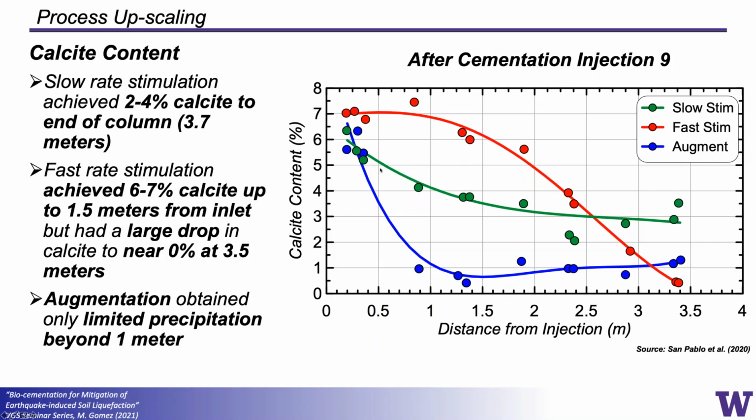In the slow rate stimulation, we achieve something between 2 and 4% generally to the end of the column. In the fast rate stimulation, we get 6 to 7%, let's say in the beginning 1.5 meters, but a huge drop really occurring towards the end or the latter part of the column. Again, augmentation really only localized near the injection location, not much improvement whatsoever after we get past 1 meter.